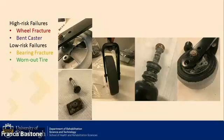But what we want to avoid is prolonged periods of these low-risk failures occurring and not being addressed. Once something like a bearing fracture or a worn out tire occurs, the caster is much more susceptible to a high-risk failure. So even though these aren't immediate dangers to the user, we are still looking to prevent them and sustain the life of the wheelchair.